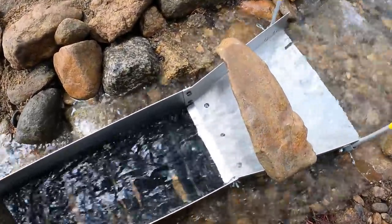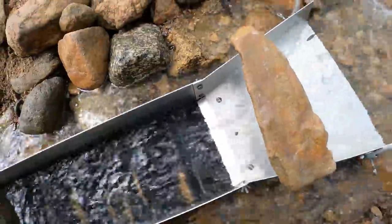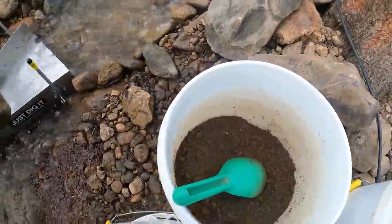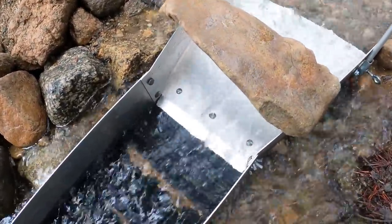Getting the sluice set up right now. Looks like it's leaning to this side a little bit, so I still need to do some adjustments on the sluice. And then I'll be ready to get some gold. A little under half a bucket to go, and I am already seeing gold. Let's get down here and take a look at it. All them little shiny pieces you see, that's gold. There's probably 50 colors, quite a few right there.